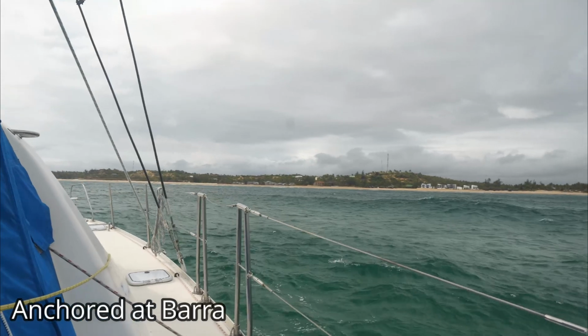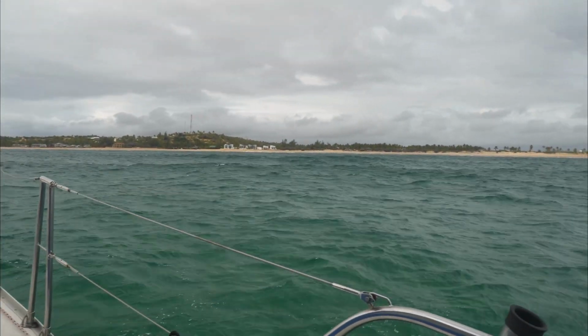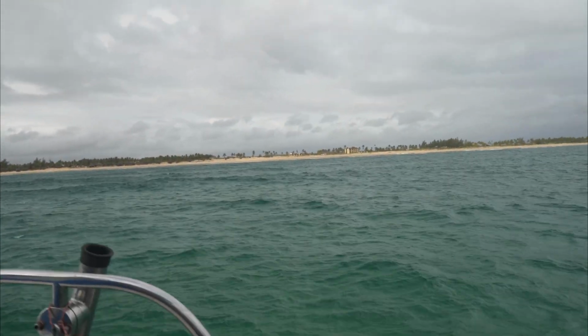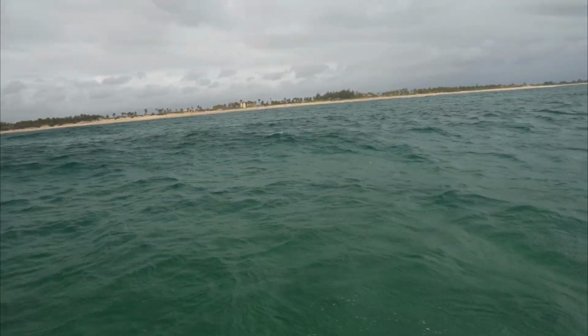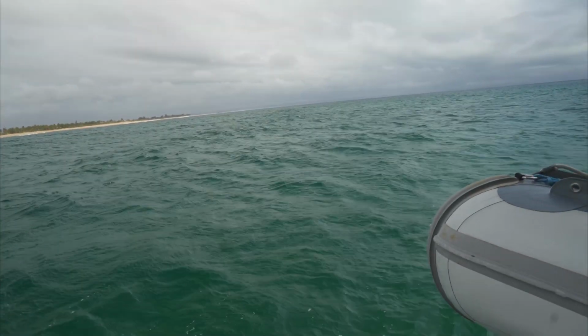When we arrived at Inhambane, we anchored off Barra, which has quite a big swell running through it with the wind. We phoned both Tim, who knows the area well, and Howie, who had been there before, and we got some coordinates on how to safely get round the back to the safe anchorage.